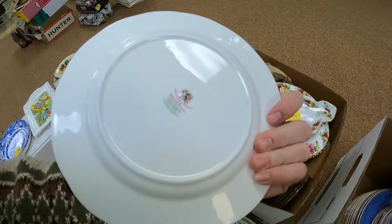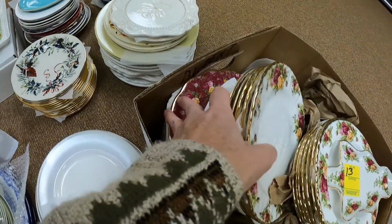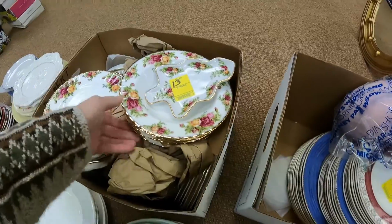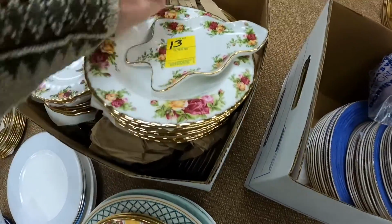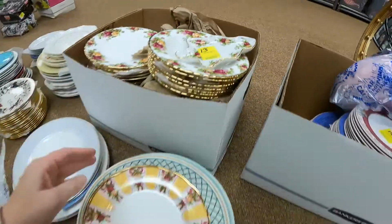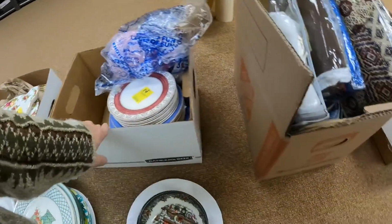This one here, what is this? Ruby Celebration. So it's in all of the different, we have that. I think that's a ruby. So yeah, all these different variations of the Royal Albert Seasons of Color, but there are quite a few of these. There's just so much. I'm excited about that though. I'm excited about the Royal Albert.